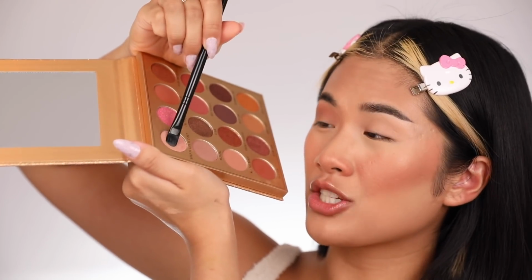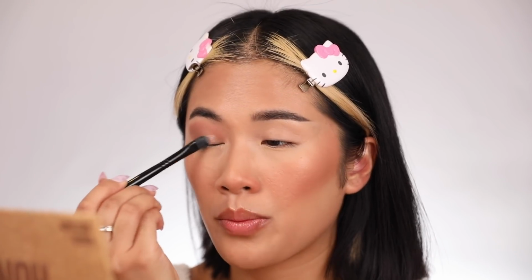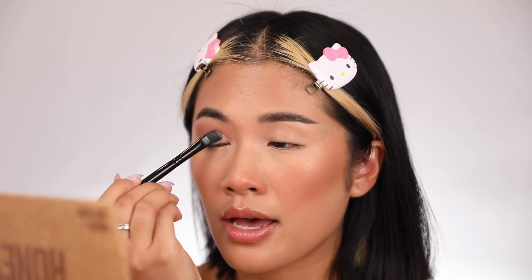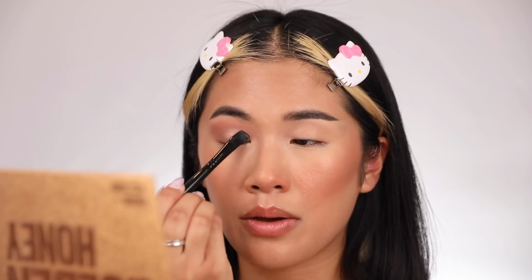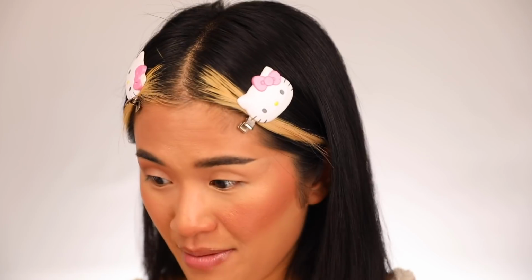So I would go for lighter shades like this. This is Drop It Like It's Hot. It's like a champagne-y pink type of color. And then I would just pop this on the inner corner of my eyeball and bring it up a little bit. And then I would do a natural looking cut crease. And then, my friends, I would go ahead and do an eyeliner.